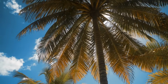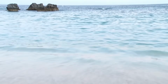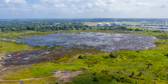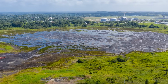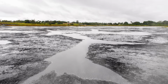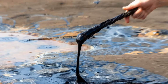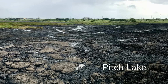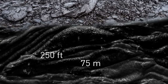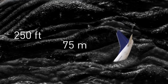Now let's move to the Caribbean region for another fascinating location. Here, among the clear blue sea, you can find a unique lake on one of the dreamlike islands. Its entire territory looks like a giant concrete platform. But don't swim in it. Steam emanates from the lake's surface because of high temperatures. Almost all the water here is liquid asphalt. Pitch Lake is the largest asphalt deposit in the world. Its depth is 250 feet, which means that a passenger Boeing can fit there in an upright position.